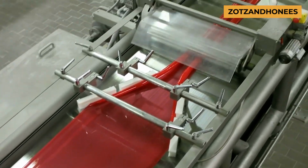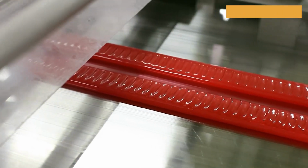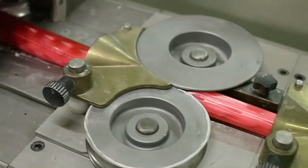Is that chili sauce? No. Look closely, it's candy! After being formed, candy is cut into pieces of the same size and packed. Zot's candy is always known for its flavor.